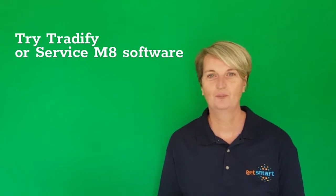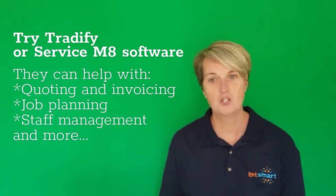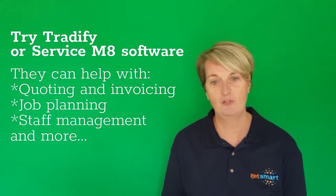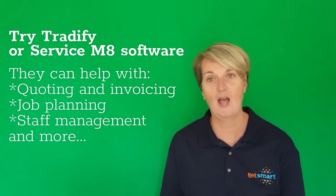Number 1. We suggest you invest in trade-specific software such as Tradeify or ServiceMate. Both of these will help you price consistently on every job, increase profits and track material costs and staff hours.